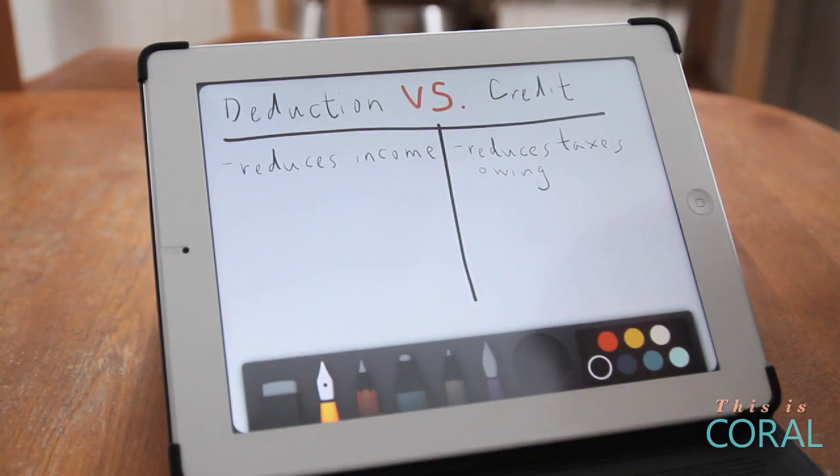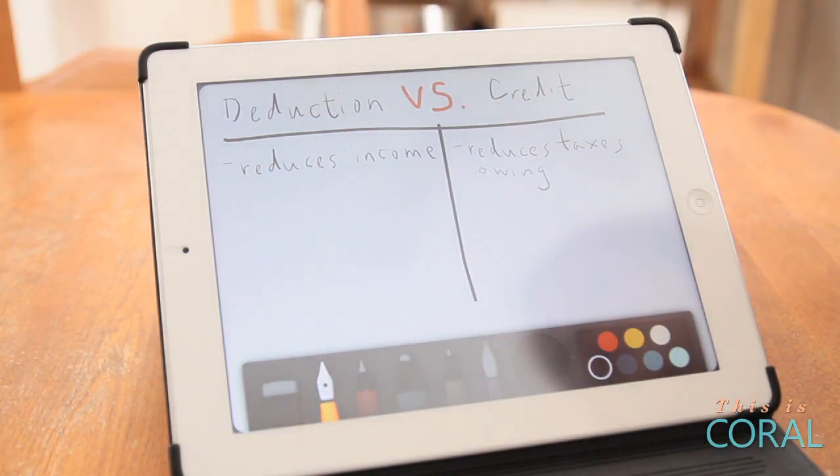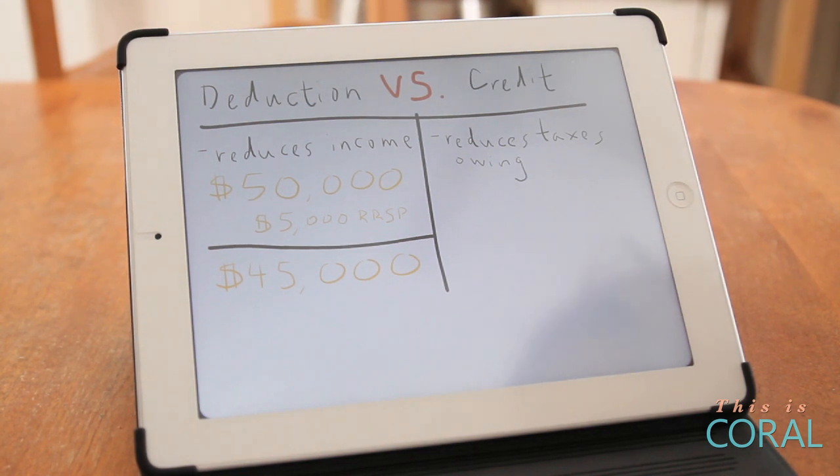So it's the bare knuckle round between a tax deduction versus a tax credit. A tax deduction will reduce the taxable income, but a tax credit will reduce the taxes owing. And that's a big difference. So let's take a look at a tax deduction.